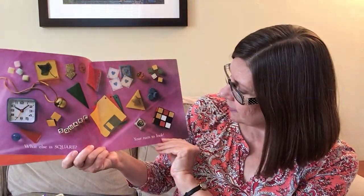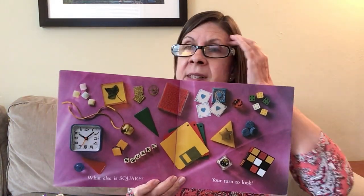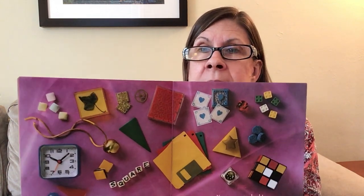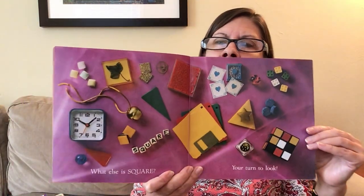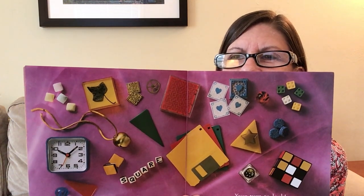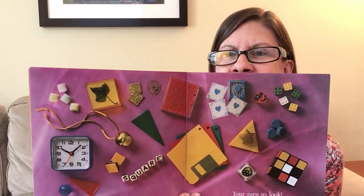What else is square? Your turn to look. Ooh, look at these things. Some of them are squares and some of them aren't. I'm going to bring the book up close to the screen and you can point to one thing that you think is a square. Oh, maybe I don't want to bring it too close. What do you think is a square? Can you find one? You did! Good job finding a square.